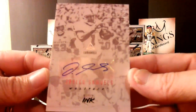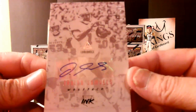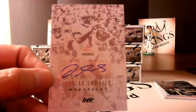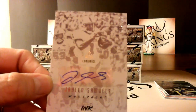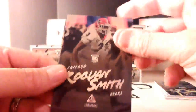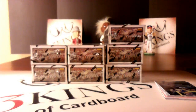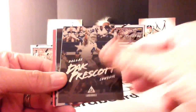Next auto is Jalen Samuels, 159 of 299, which I believe is a Colt. I know. No, Jalen Samuels is a Steeler. I'm thinking Naheem Hines. That's it. We were just trying to figure out which team it was. Well, I said the wrong team, so that's why we're just saying Bills multiple times. Steelers for Jalen. Yeah, I was thinking Naheem Hines. Oh man, 4 points.